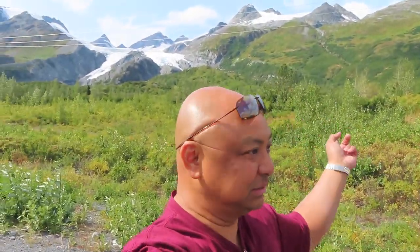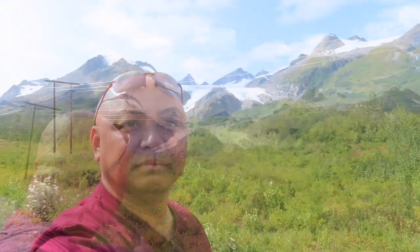I think this is the Worthington Glacier. Another majestic view. I'm never going to get to Valdez. There goes our group. This whole drive has been magnificent. It's just one picturesque glacier, mountain view after another.